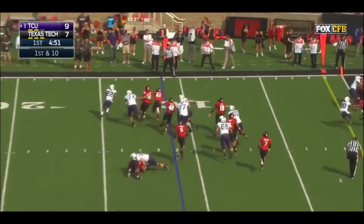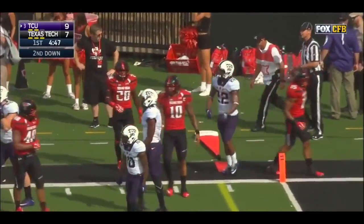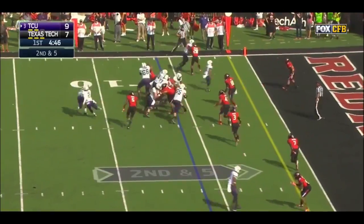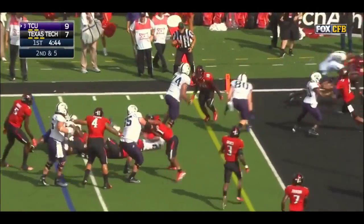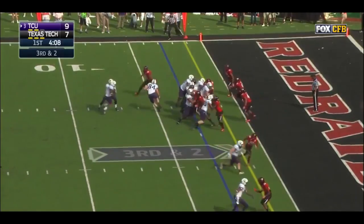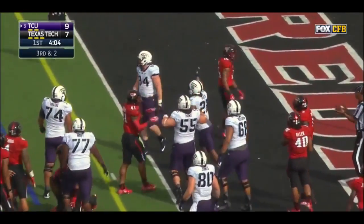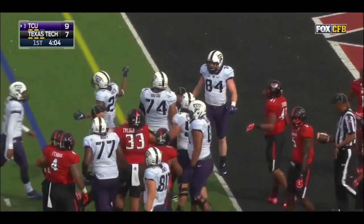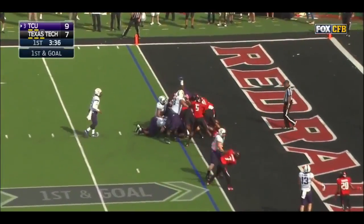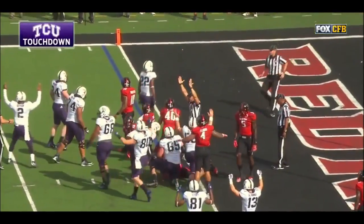Here's Green trying to get outside. Able to turn the corner for a pickup of 5. Nudged out by Awe. 2nd down. They go back to Green off the left side, and he's close to a first down. It is Merkel leading the way for Green, who lunges forward and has a first down. It's Green hurdling his way over the goal line for a touchdown.